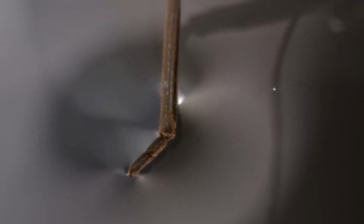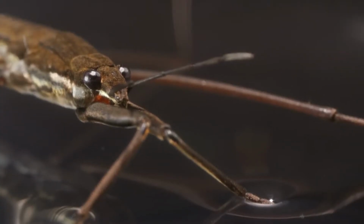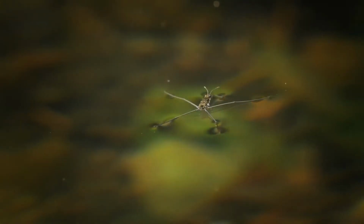The water strider simply can't get wet. That's how they can sit on top of the water without breaking through. Plus, they're pretty light, and they spread out their weight with their front and back legs.